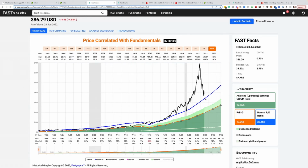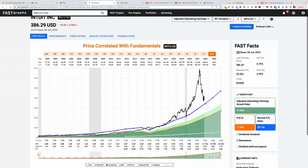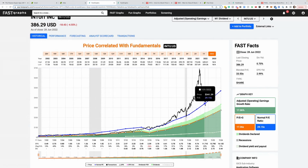Ideally, we want to wait to start a position in a stock like Intuit, in my opinion only, until it gets down to around 340, 350. I don't go for specific price targets, but that would be a PE ratio of 29, down from 33 right now. That's about a 10, 15, 20% drop from here.